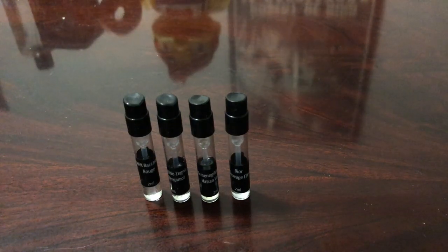I can't say this is bad, but this could be one of those things. I feel like this is one of those fragrances where you hear so much about it, you smell it, and then you're like, what? And then you keep wearing it and exploring it, and you're like, oh, I get it. I feel like this could be that. But as of right now, as of today, I'm not super impressed by this fragrance.